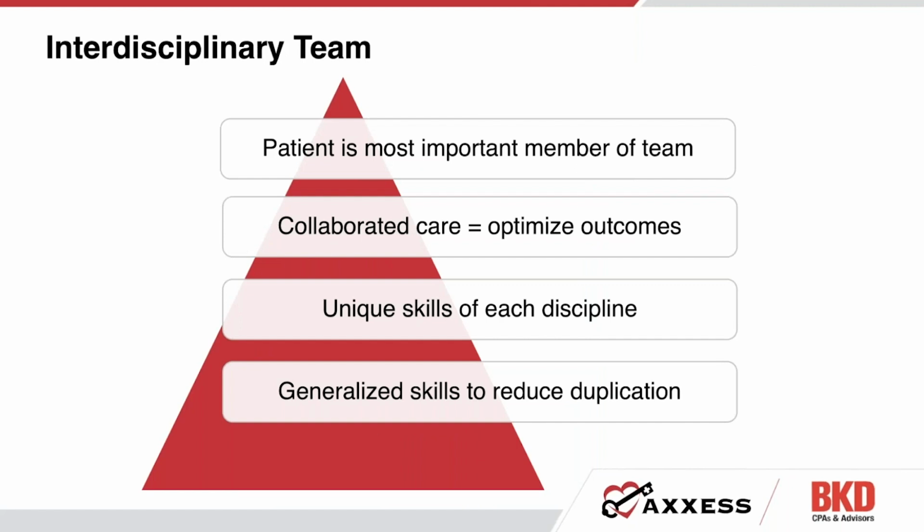Can't emphasize enough what you can be using an interdisciplinary team for to prepare for PDGM. When you are looking at, number one, collaborating on OASIS, data accuracy, and ICD-10 coding, what you're doing is ensuring your best revenue, your most accurate revenue. But at this point, we're talking about what can you do to also make sure you've got the most cost-effective plan of care. Make sure you're using the generalized skills that every discipline has to reduce duplication. As I mentioned before, instead of unnecessarily adding nursing visits just to go in and take vitals and make sure they're taking your medication, if indeed that's the reason for those visits, make sure you understand all the disciplines that you can rely on to go in and do the same thing and report to each other when they see something that's outside parameters.